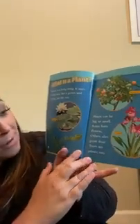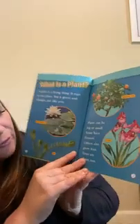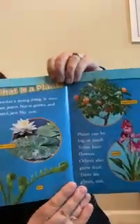What is a plant? A plant is a living thing. It stays in one place, but it grows and changes just like you. Plants can be big or small. Some have flowers, others grow fruit. Trees are plants too.